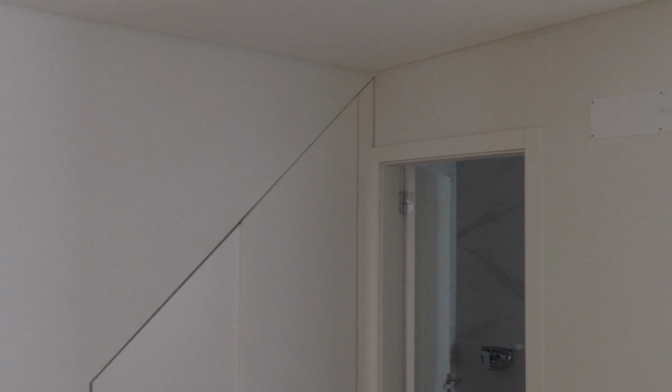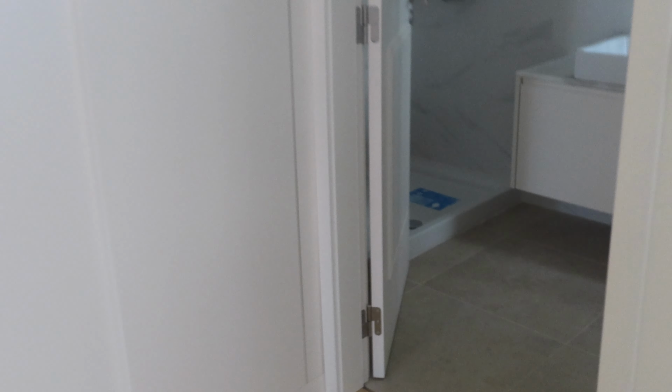Bathroom to bedroom, one window. And sweet bathroom to bedroom, one window.